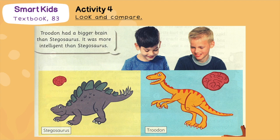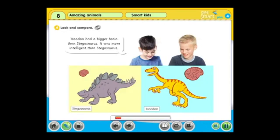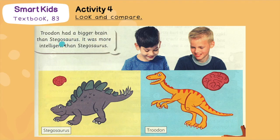Can you spot other differences between these two pictures? Yes, Troodon is taller than Stegosaurus. Exactly. Now, let's read together the speech bubble up here. 4. Look and compare. Troodon had a bigger brain than Stegosaurus. It was more intelligent than Stegosaurus. Okay, now the comparative adjectives are bigger than, bigger than. The other one is more intelligent than, more intelligent than. Okay?